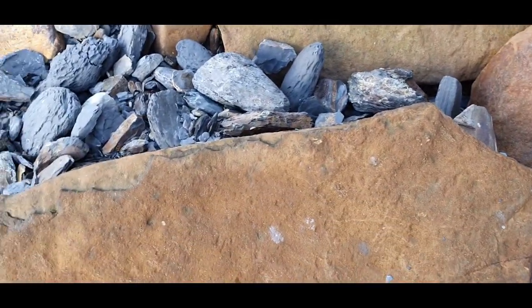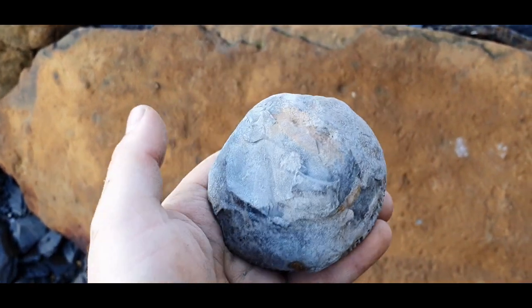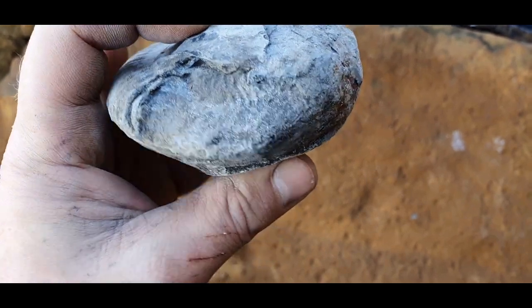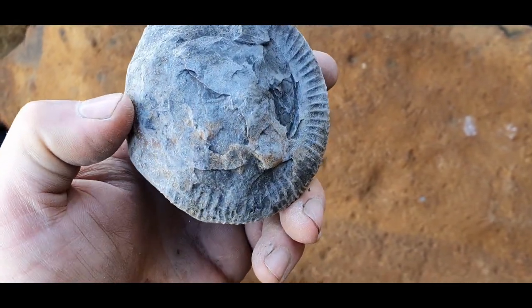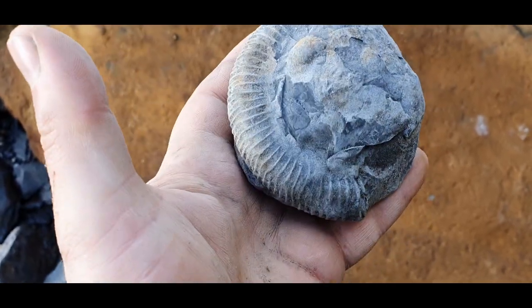Right, so as predicted, that didn't split at all. I have found this big Dactylioceras. Hopefully I'll have a middle. If not, it should be from that side anyway. So yeah, nice big one that. I think it's pretty much all there. There might be a little bit of damage just on the edge. It definitely goes around that way. So yeah, good chance it'll be there. It's a nice size one that as well. Good 4-inch. Cool.